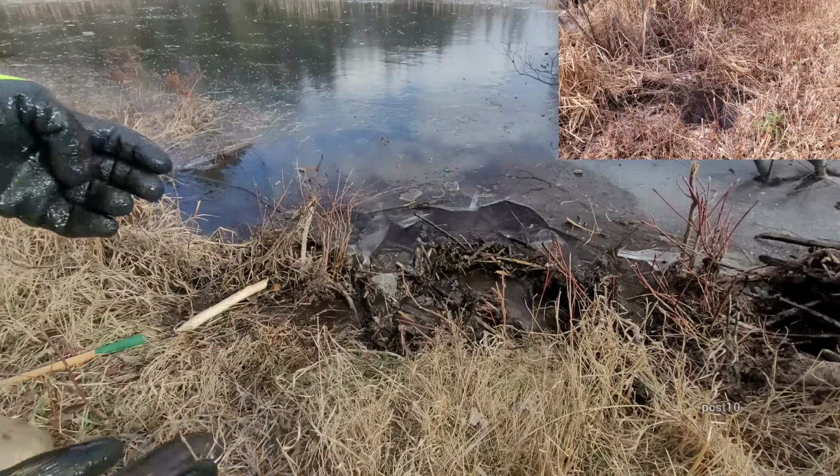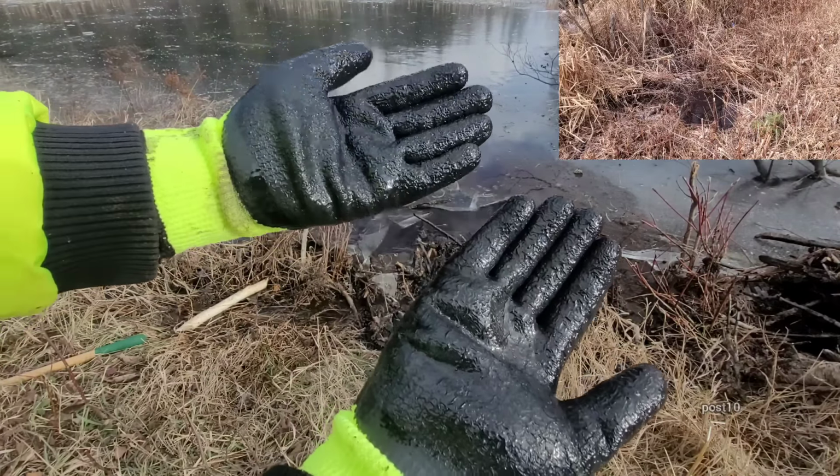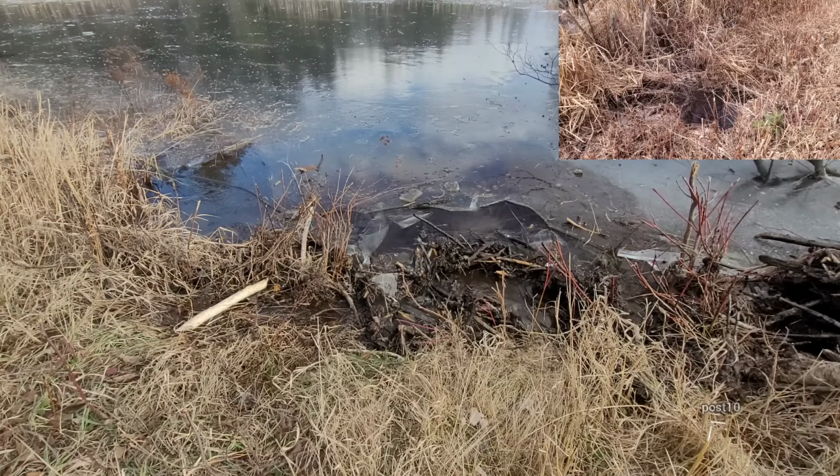They're making things so cheap these days. When I opened these gloves this morning, a bunch of the fingers were stuck together from the manufacturing process.